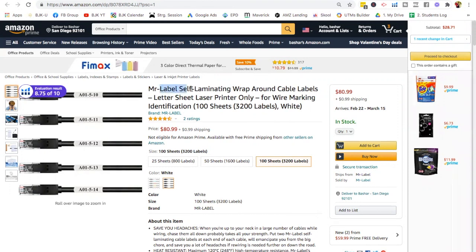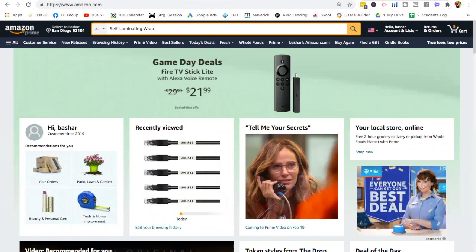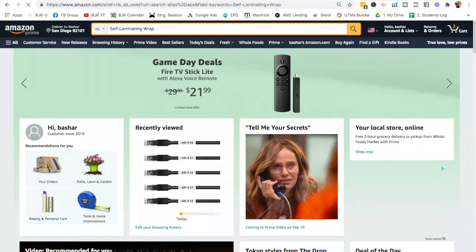So label self, okay, so Mr. Label is probably their brand, right? Okay, so self-laminating wrap. Let's start here. So this is the least amount of words to find a product, right? So you want to start with the broadest keyword possible. So self-laminating wrap, okay? Self-laminating wrap.